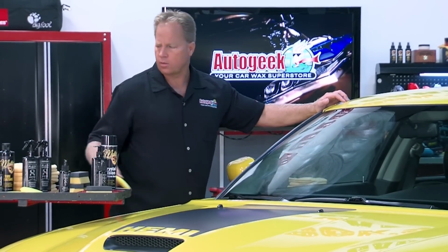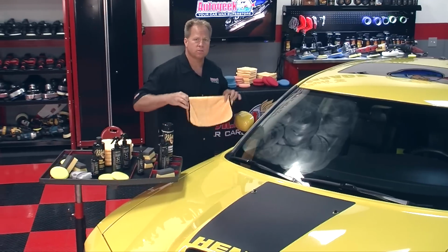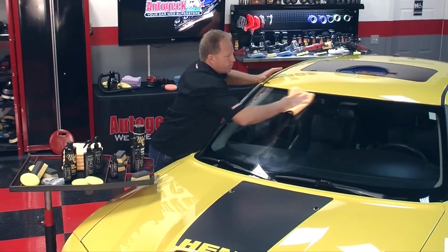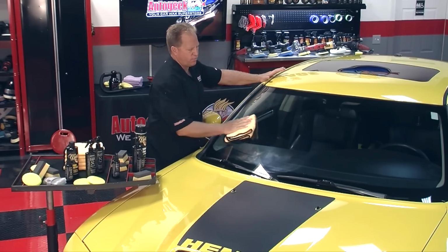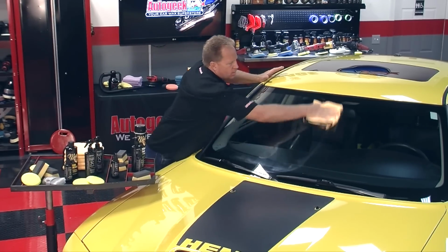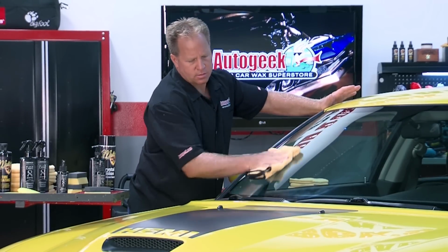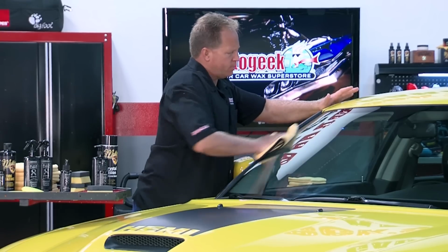Okay, so I've worked that in really well. Come back and wipe that off. You don't need to let this dry. And as you're wiping this off, you can actually feel the glass become cleaner and more slippery. And that's a sign that the glass is completely residue and contaminant free.